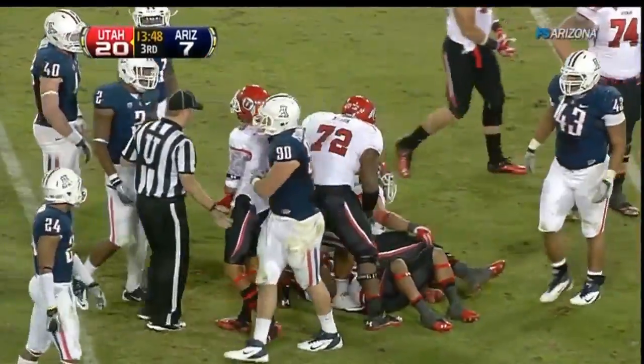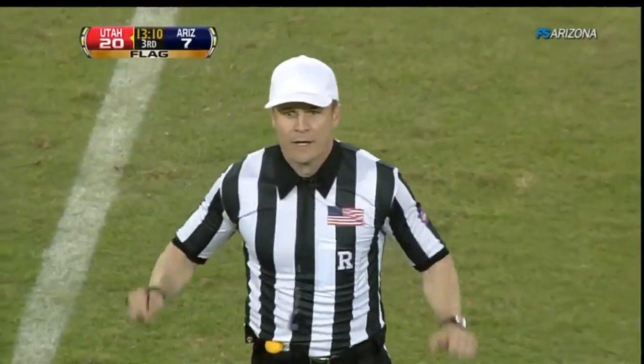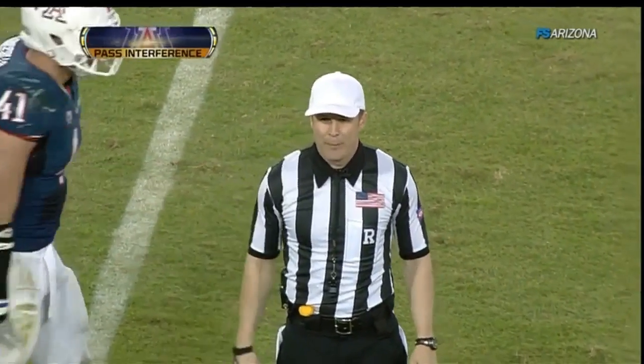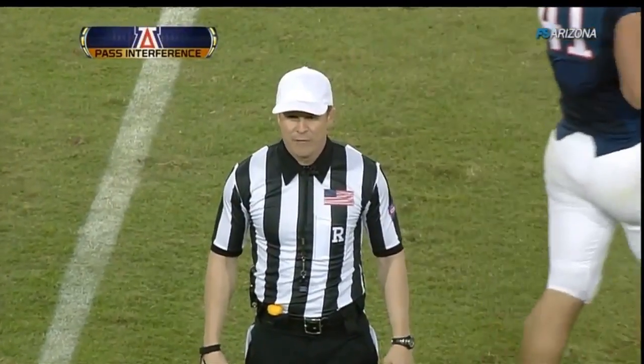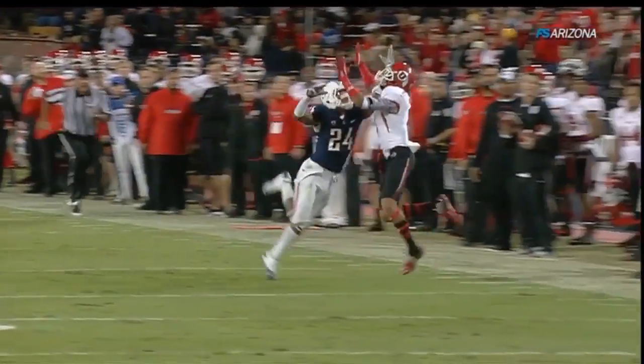And the pirouette forward by John White will pick up the first down. Pass interference by the defense number 24. Not playing the ball with early contact. That's what it is. 15 yards from the previous spot. You'll notice he doesn't turn around. There's the contact. He's not looking at the ball.